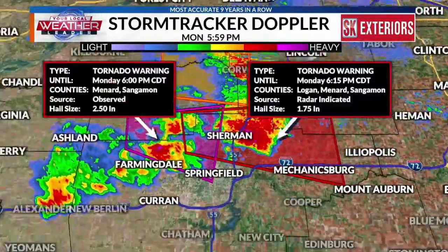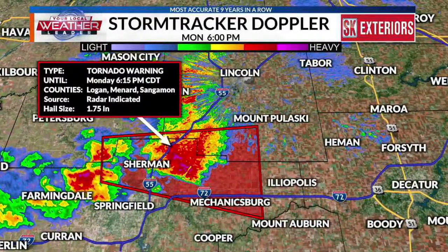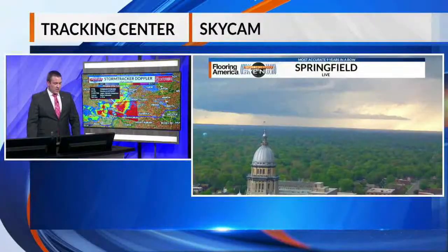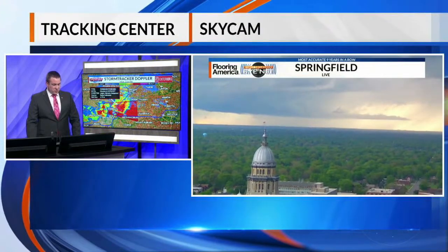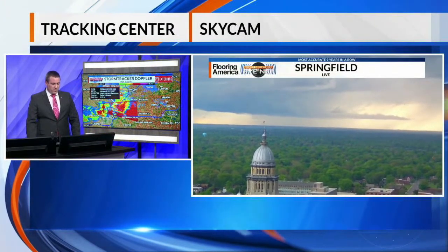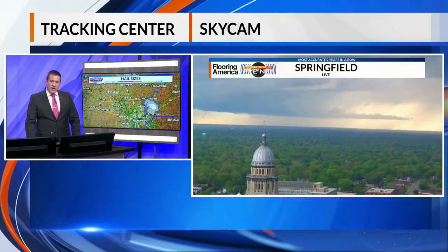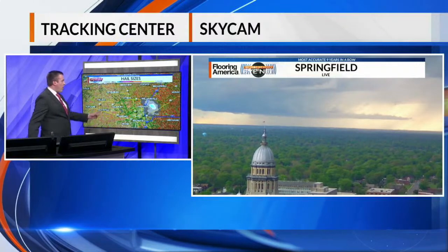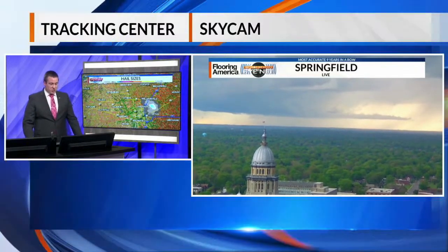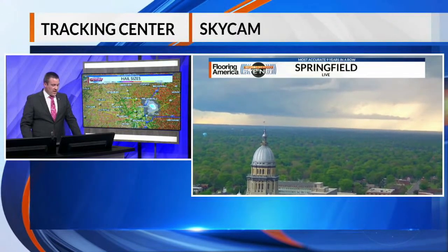Okay, there we go. Everything is now cleared out. We are left with currently just one warning, the warning for Logan, Menard, Sangamon counties that goes until 6:15. This one is radar indicated, and it still has very large hail with it as well. Most of the hail has been located nearby the Sherman area, and currently it's just a little bit off to the east of Sherman. Just to the north of Riverton is where the hail core is looking to be at its most intense.